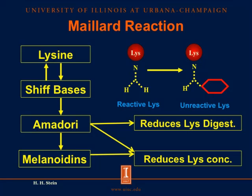And the Maillard reaction starts when the amino group of an amino acid is condensed with a reducing sugar. And the amino acid that is most susceptible to the Maillard reaction is lysine, because the epsilon amino group of the side chain of lysine is always free and not connected to other amino acids. And what happens is that this amino group of lysine will form a Schiff base with the reducing sugar, and if heating continues, then the Schiff bases will be turned into Amadori compounds, and if we continue to heat, then the Amadori compounds will be turned into melanoidins.